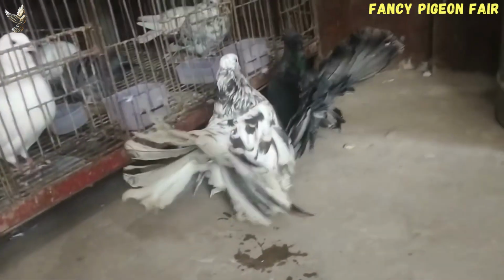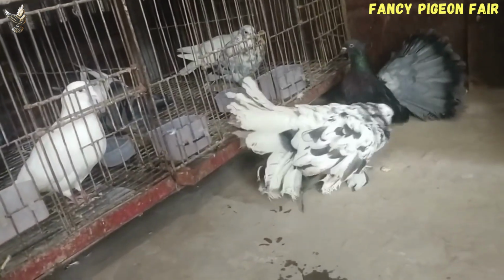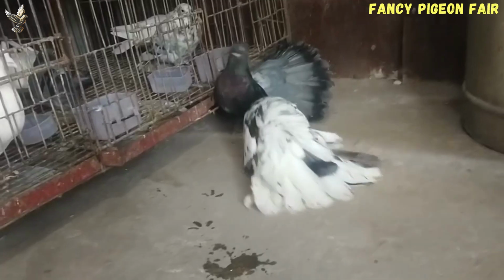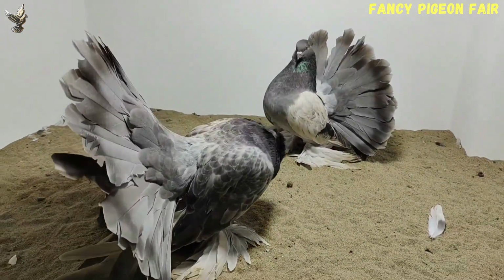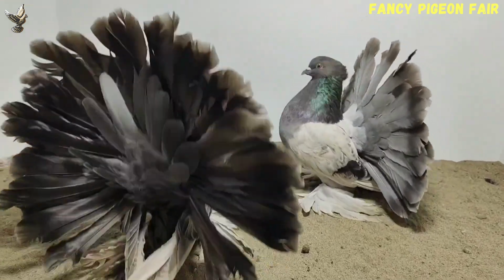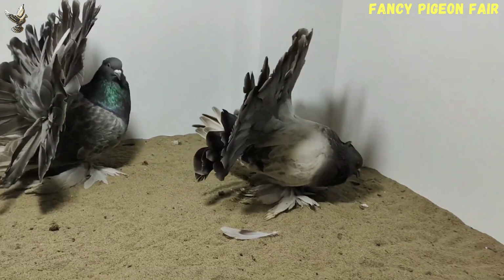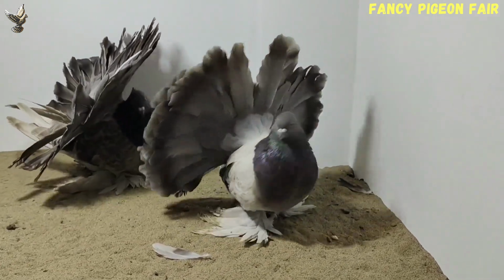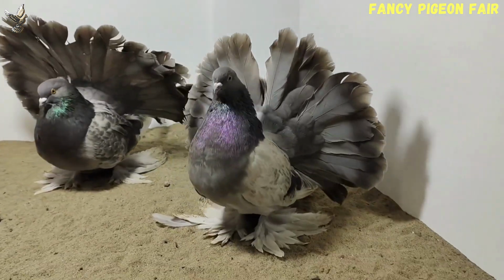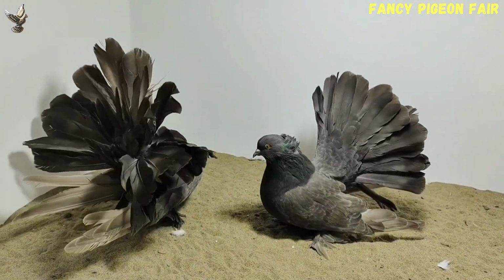Fantail pigeons are very social birds and thrive in the company of other pigeons. They are also known to be very affectionate towards their owners. These birds are excellent flyers and can easily fly long distances. However, their fan-shaped tail can sometimes hinder their flight, and they may require some training to fly properly. The Fantail pigeon is a relatively long-lived bird with an average lifespan of around 10 to 15 years.